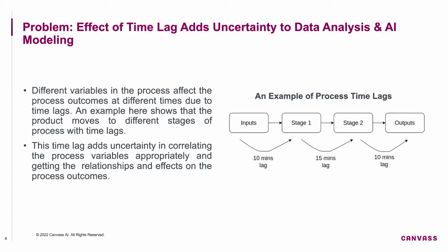process outcome. For the example shown here, the variables in stage 2 affect the process outcome 10 minutes later, and variables in stage 1 affect stage 2 in 15 minutes and the process outcome 25 minutes later.